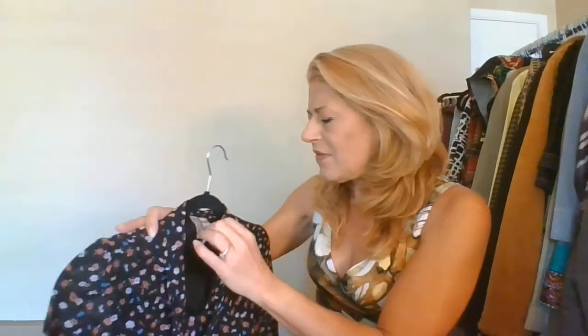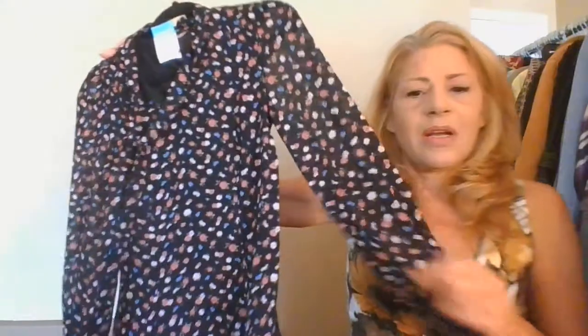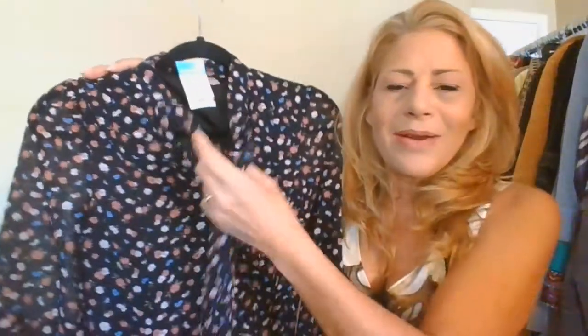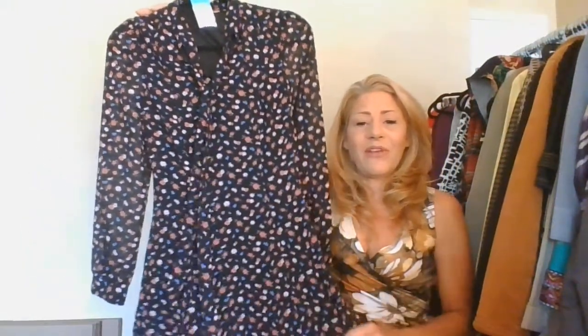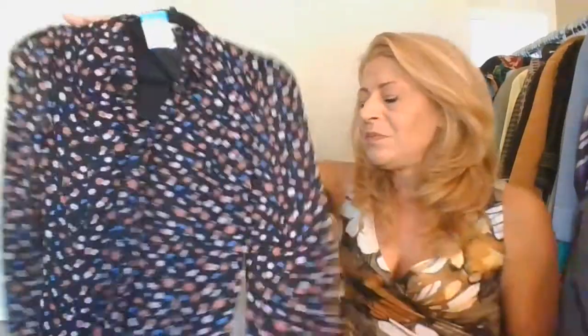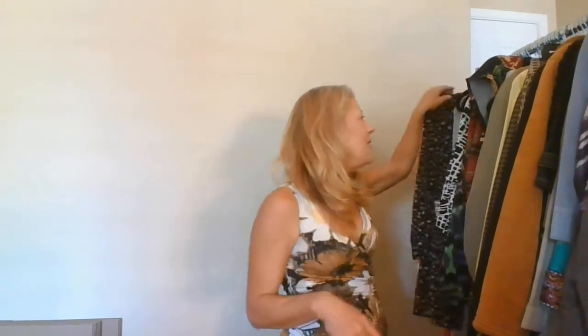Let's see, this is Divided and it is a size 4. I just thought this was kind of cute. I don't know, maybe it's very parochial, but anyway, it has the little tie here. It does have a fit and flare feel with this A-line part of the skirt, long sleeve, the sleeves are sheer, but yeah, I thought it was adorable. Don't ask me why, but I'm hoping it's going to do very well. That particular brand has been hit or miss for me.